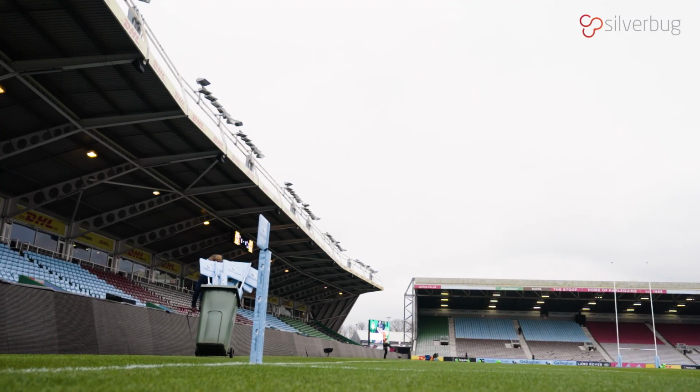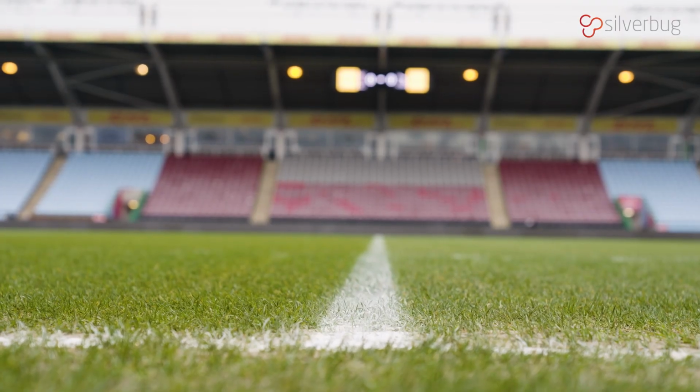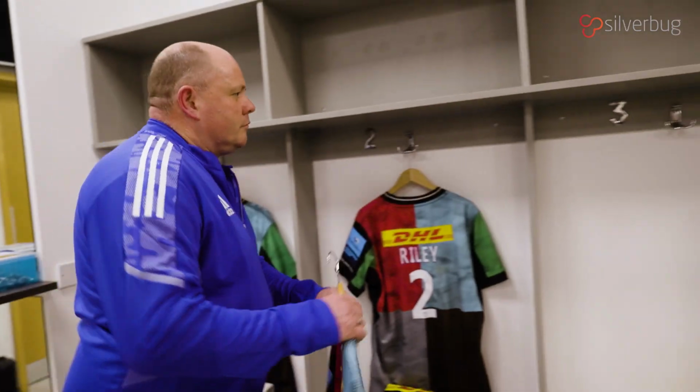We got in about 9 o'clock. We probably won't leave here till well after 10, I wouldn't have thought. And then we'll be in tomorrow repairing the pitch. The actual preparation and the end result of presenting a pitch, especially if they have a good game on it, it's a really good feeling. Yeah, it really is very satisfying, that aspect of the job.